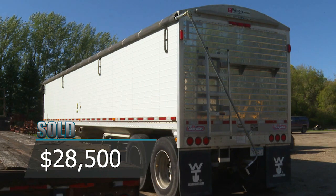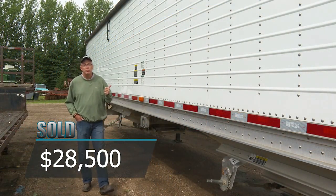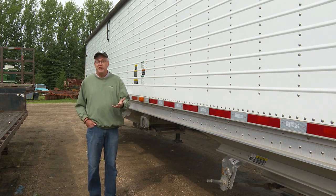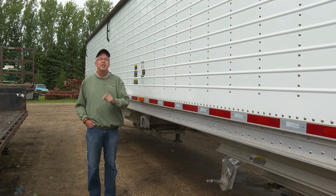Congratulations, sir. Well, folks, three of the last 4 years, the highest auction price I've seen on a Wilson 41-foot grain trailer was $34,000, and the other year it was $33,500. Now on our feature item on today's sale, the 2012 Wilson 41-foot with under 2,000 miles, we crept up close to that, comes in at $28,500.